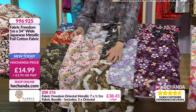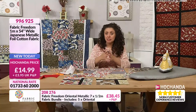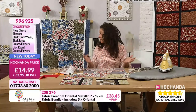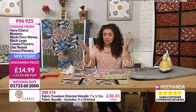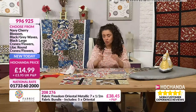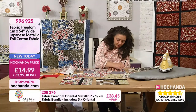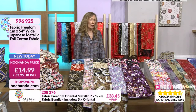Again, Hayley, if I wanted 2 meters, will they cut it to... Yes, with all the Fabric Freedom fabrics, they'll always cut multiples as continuous pieces. So if you put two or three in your basket, maybe you've got a bigger project in mind, maybe you're looking to do either dressmaking or upholstery or blinds or something like that with it, they'll always cut continuous pieces for you if you go for multiples. You can see that lovely crane quilt there behind Hayley as well. And look at the drama of the waves. Love that. $14.99, 996, 925. I told you we had lots.